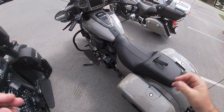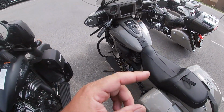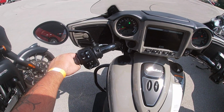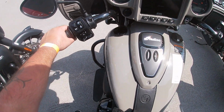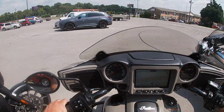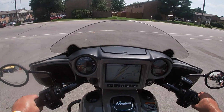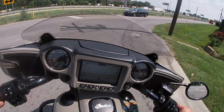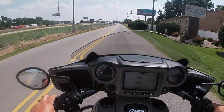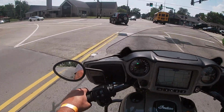I'm gonna hop on the one I've been wanting to ride the most, this 2023 Indian Chieftain. I love the color on this. Got the 116. This is the one I've been looking forward to all day, although I really did like that Challenger. All right, take this thing for a spin. We'll be right back.